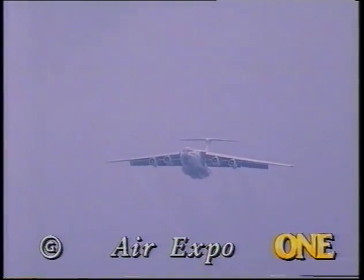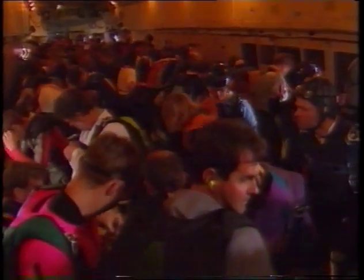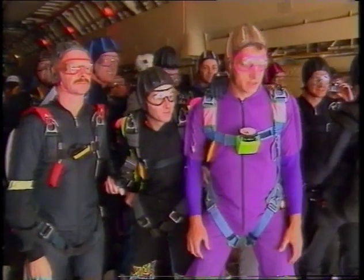The circling Ilyushin has been forced by low cloud to descend into view. The skydivers have decided on a single mass jump, starting a little more than a kilometre above the tarmac. Even a jumper in his 70s can't wait for that back door to open. Experienced jumpers, every one of them, but still that nervous smile.